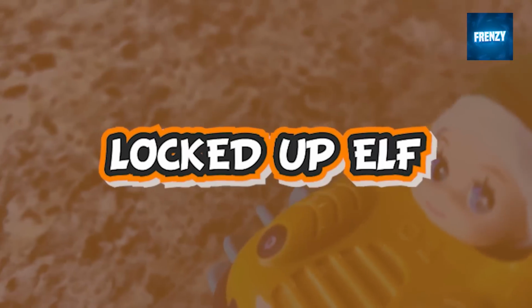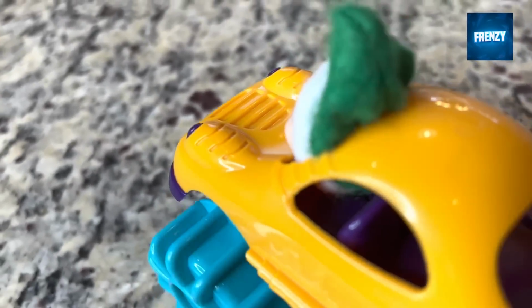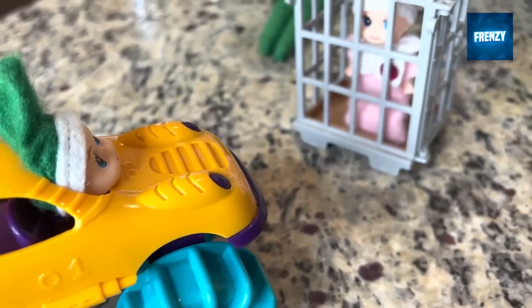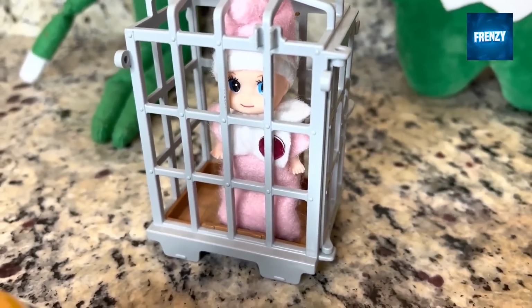Now we have a clip showing a baby elf riding around in a tiny toy car when the elf discovers one of her fellow elves locked inside of a vault cage. The owner is shocked to see one of her cutest elves being locked up and starts looking for the culprit, but none of the elves confess, so maybe it was an evil elf on the shelf that locked up this one. Let's check the clip out.